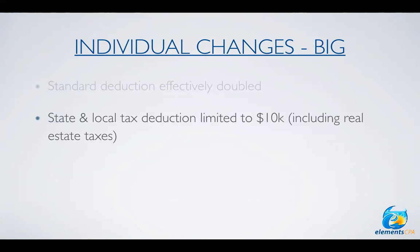Another provision that has changed because of the new tax law is the state and local tax deduction has been limited to $10,000, and that's including real estate taxes as well. So you may have started hearing about that. So if you pay a lot of state and local taxes and a lot of real estate taxes, it's going to top out at $10,000, which is actually pretty low, especially if you live in a high tax state.